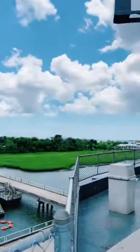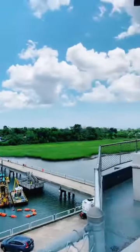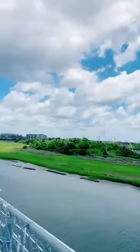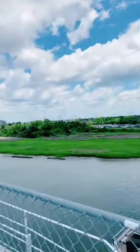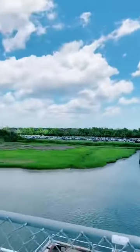It's a beautiful place to visit. If you guys ever get a chance to come to Mount Pleasant, South Carolina, come here to the Patriots Point, and you know, bring the kids. It's a good vacation.